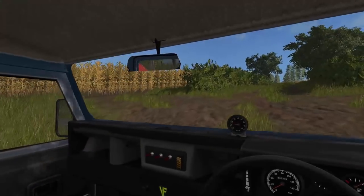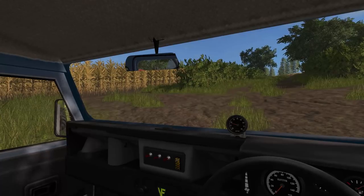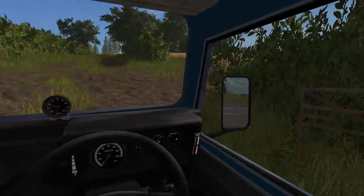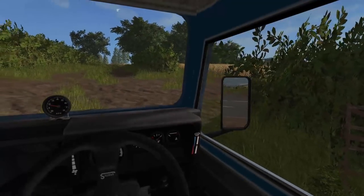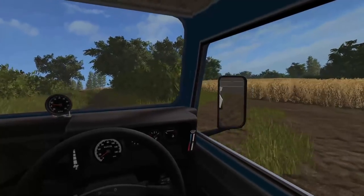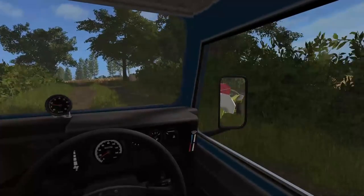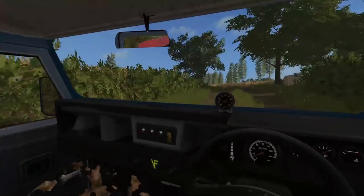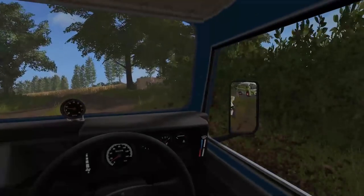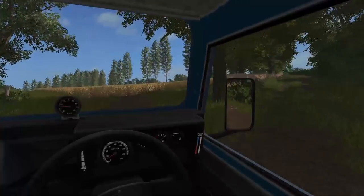Up we go. This is a bit steep, though. Well, I think we're just a bit stuck there. Yeah, we're sliding a little bit on that hill. That wasn't ideal. Never mind. We are in. There's a lot of mud still up here, though. This place is forever bogged down with mud. And we're going to go into here.